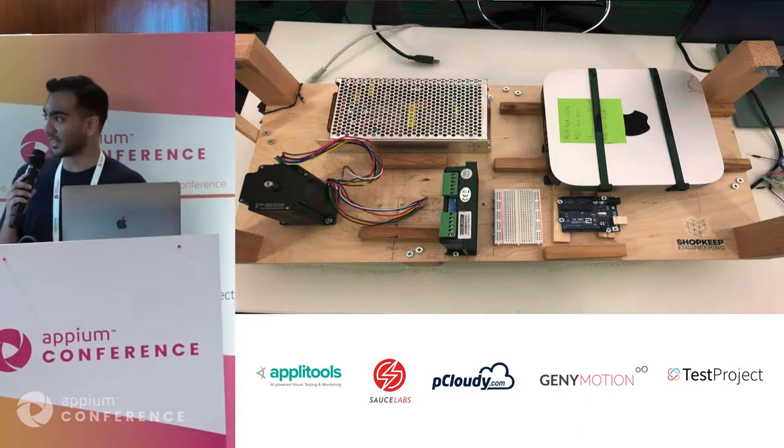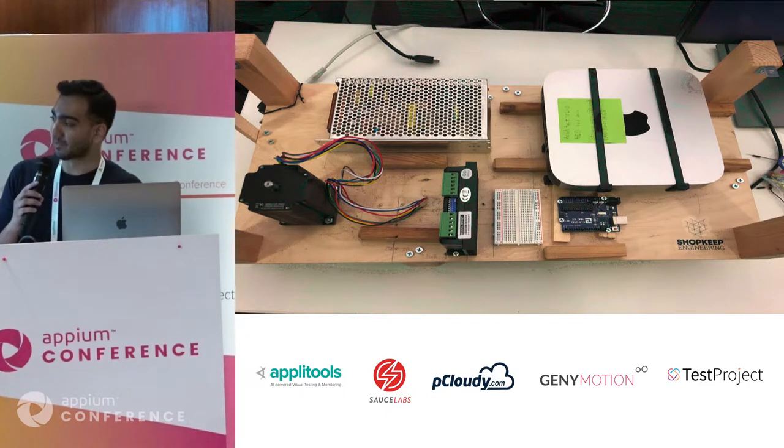So this is the setup, like you saw. We have the Mac Mini on the top right, the Arduino right under it. There's a breadboard to the left of the Arduino. Then we have the stepper driver next to the breadboard, the stepper motor in the bottom left, and the power supply on the top left.